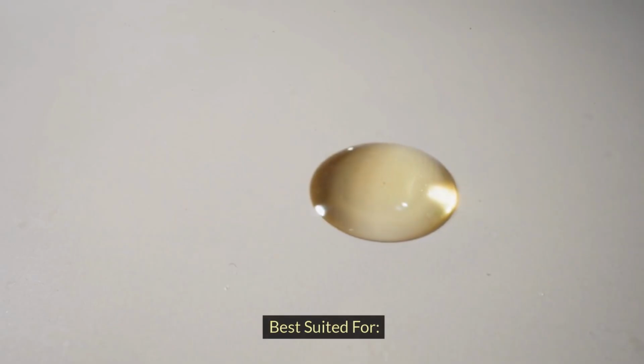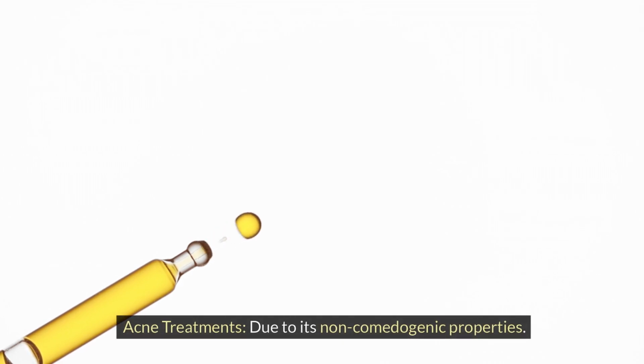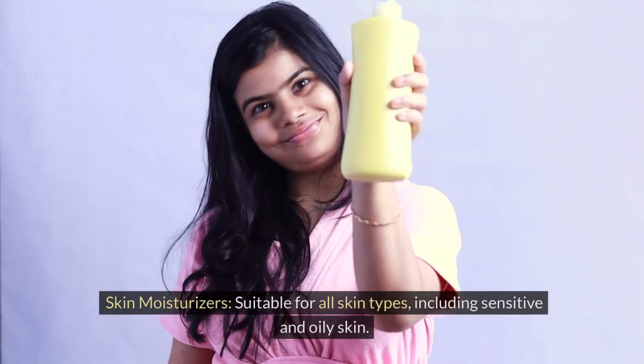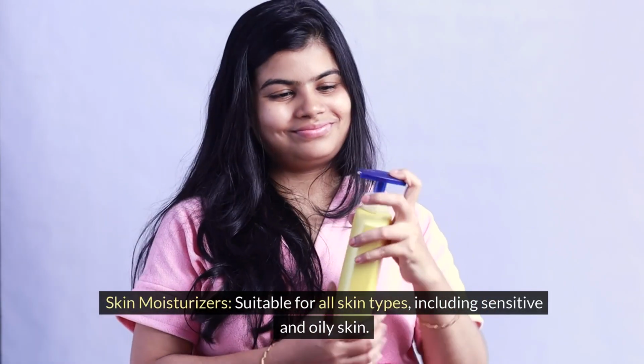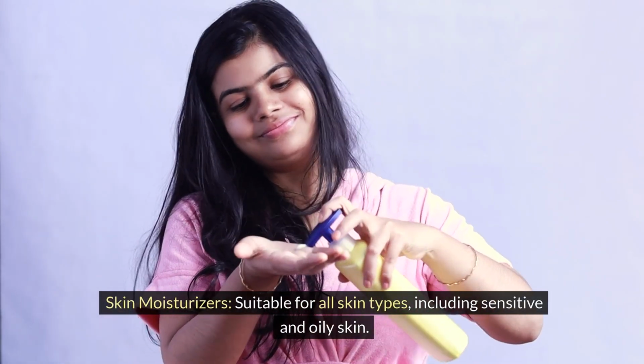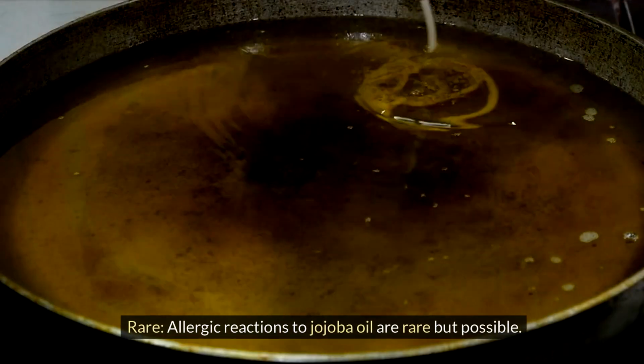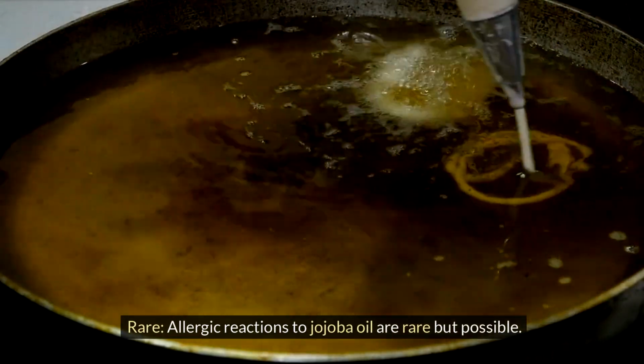Best suited for acne treatments due to its non-comedogenic properties. Hair care. Conditions the scalp and can help with dandruff. Skin moisturizers. Suitable for all skin types, including sensitive and oily skin. Allergic complications. Rare. Allergic reactions to jojoba oil are rare but possible.